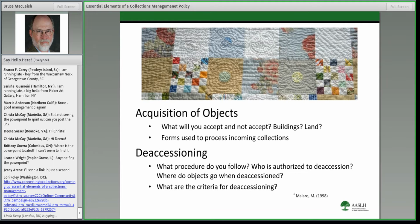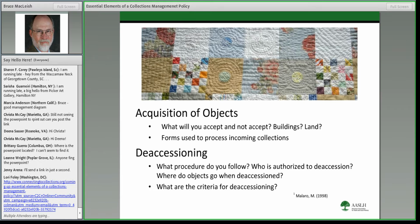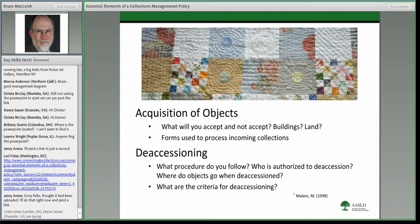Also, the forms used to process incoming collections, you don't have to put the forms in the policy. Again, if you need to change one little thing, you have to get the board to adopt it. So keep it simple.